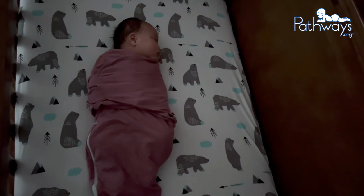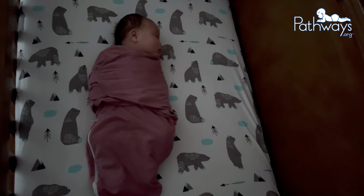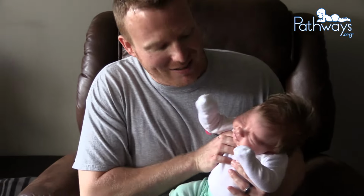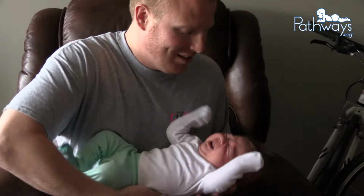So, has baby learned to sleep through the night? That can be a huge relief. Baby gets more sleep, and so do you. But sometimes, with 2 steps forward, there's 1 step back.